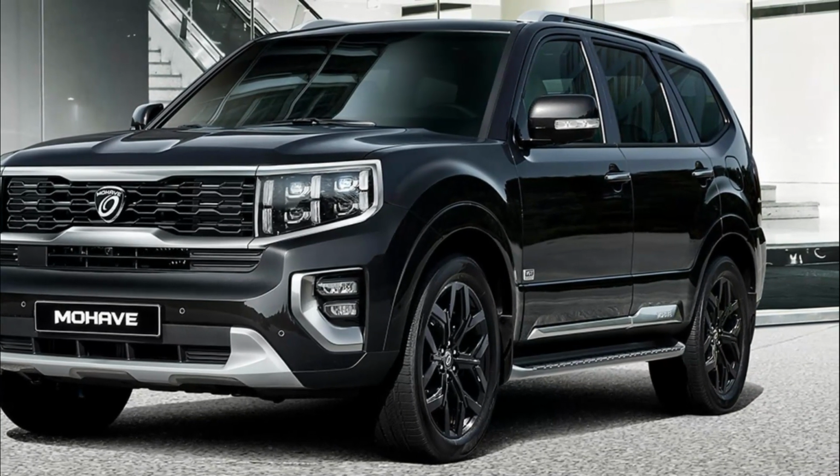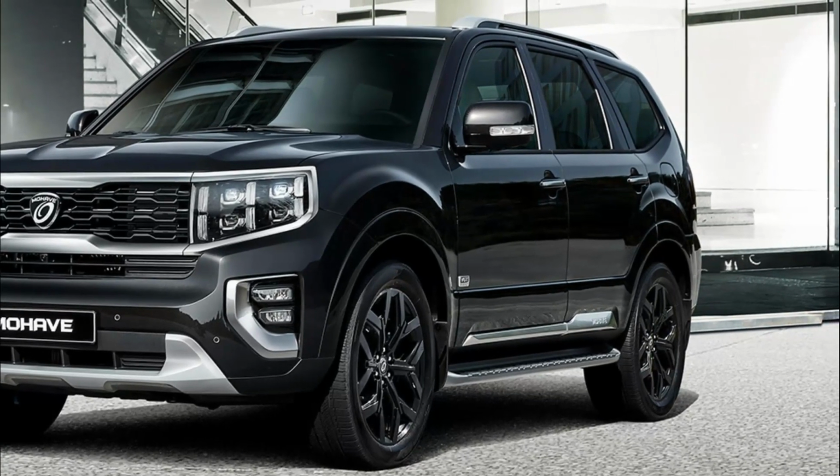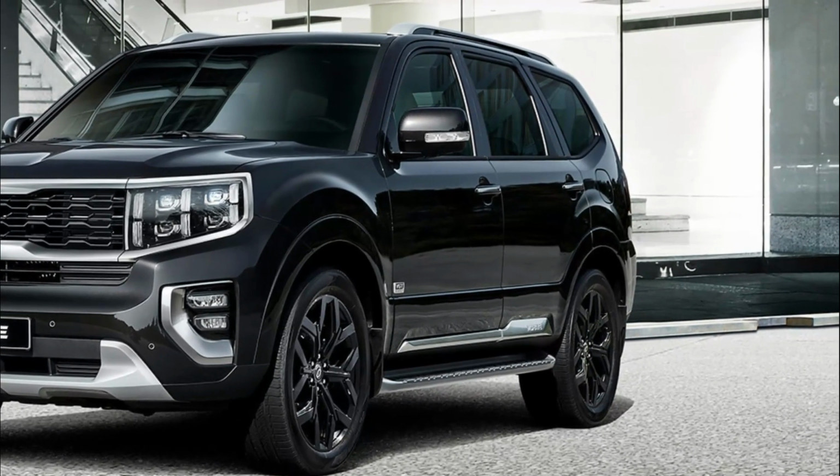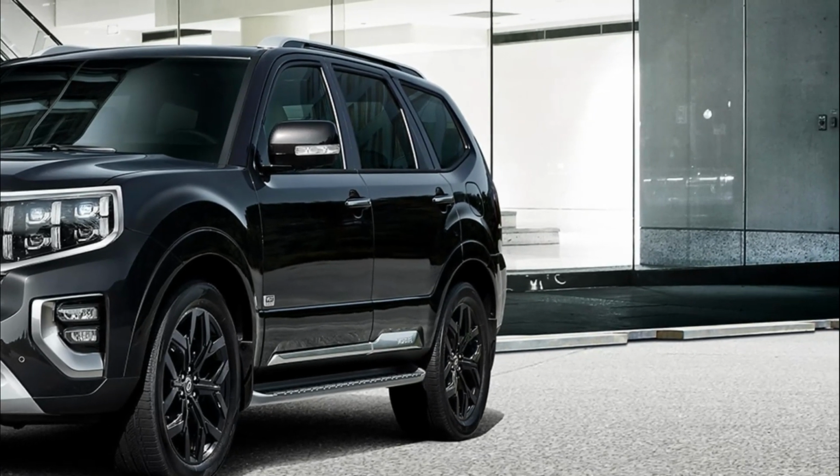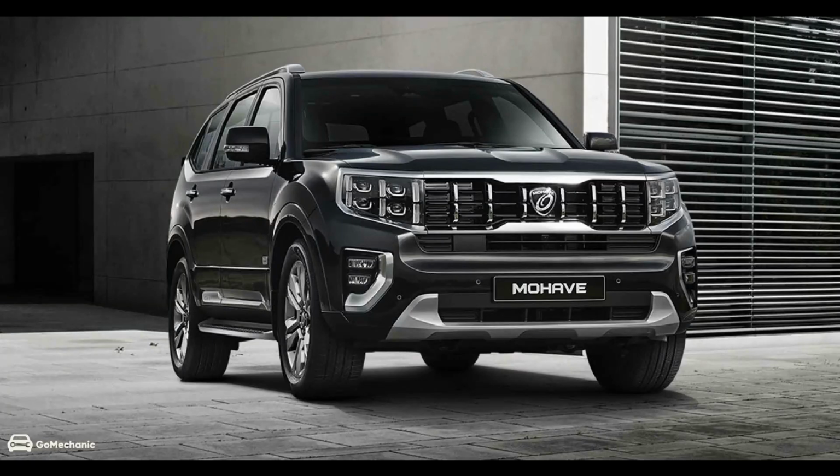The South Korean spec Mohave comes equipped with a 3.0-liter V6 turbo diesel engine that has a maximum power output of 260 HP, while the peak torque output is rated at 560 Nm. The said powertrain uses an 8-speed automatic gearbox that sends power to all the 4 wheels.